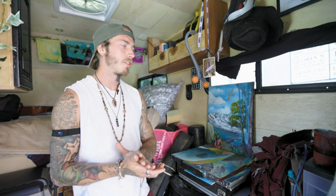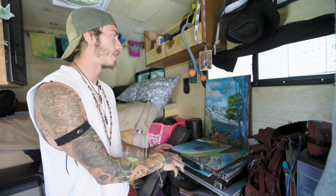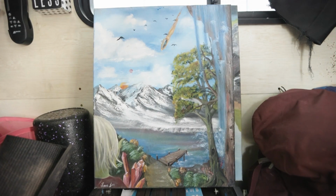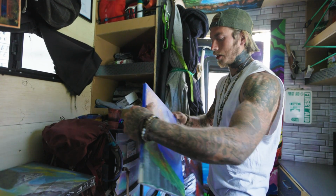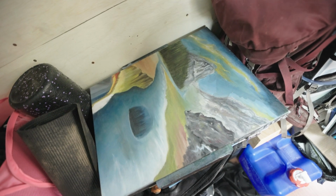This is my living room area. This is where I keep my painting supplies. Here's my easel and paintbrushes, stuff like that. A little painting that I did. I started a painting class called Sodas and Scribbles at a rehab center. And these are a couple of the paintings that I taught in the class. Pretty cool to teach, you know, people how to paint because it's a great way to release. It's a great way to express yourself.